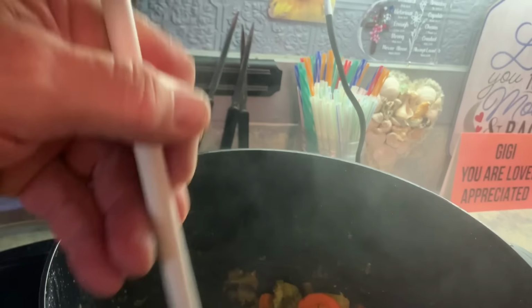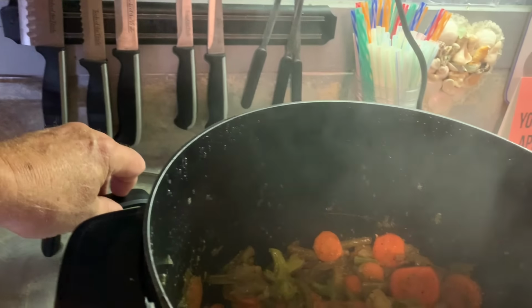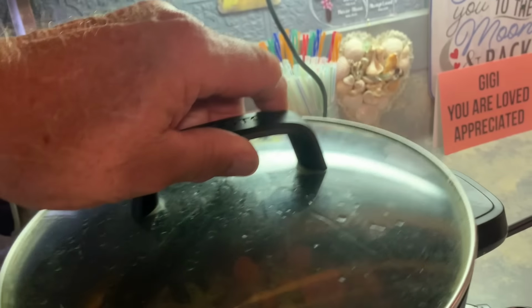Now over here, what I started is mixed vegetables, I guess what you call it. Beets. I see carrots. I see cauliflower. Broccoli. And green beans. Smells good too.